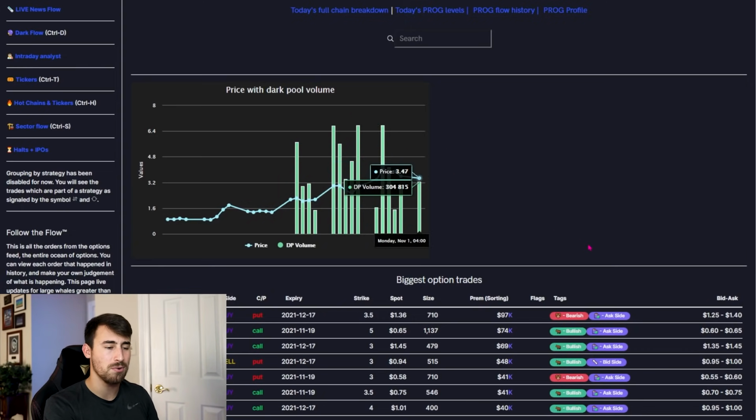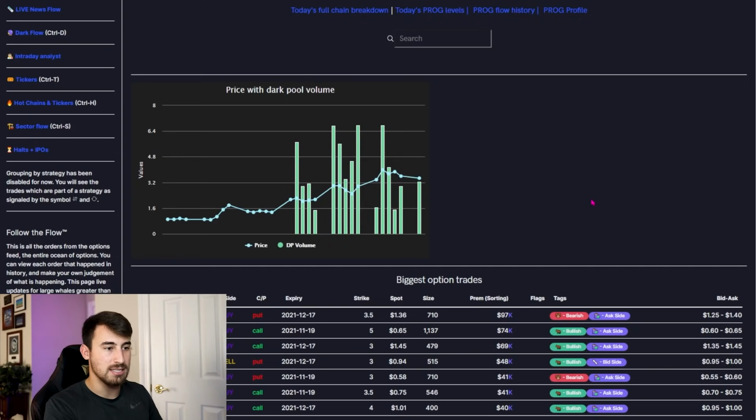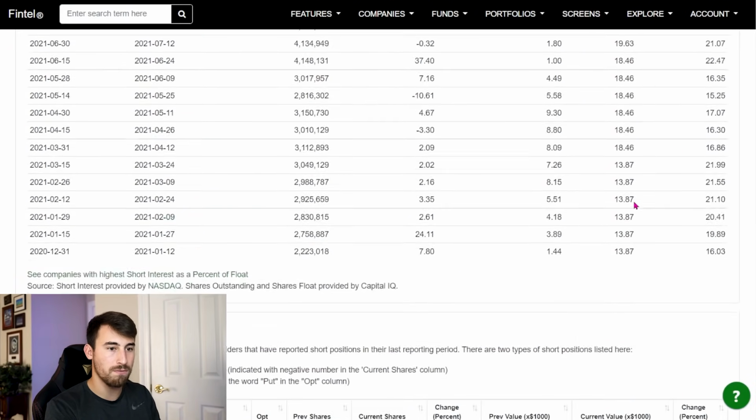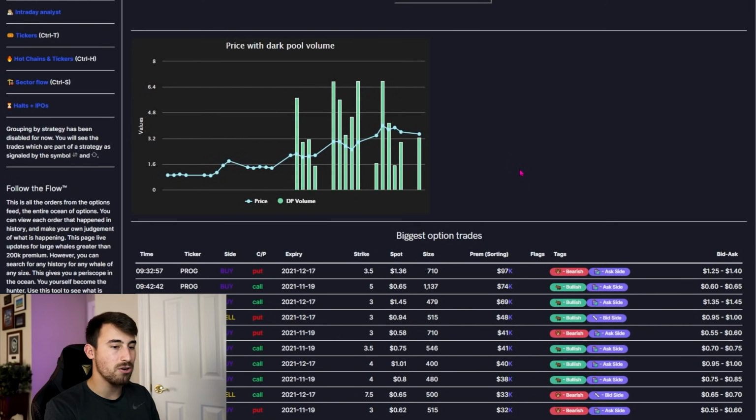I wonder why. Maybe because they're doing some tactics in the dark pool, but I digress. Today was a pretty normal day. Obviously, the dark pool volume is going to stay high every time we have a squeeze candidate. We know the short volume is very, very high, again over 50% on the combined short volume. So dark pool volume is going to stay pretty high while they do their strategies.